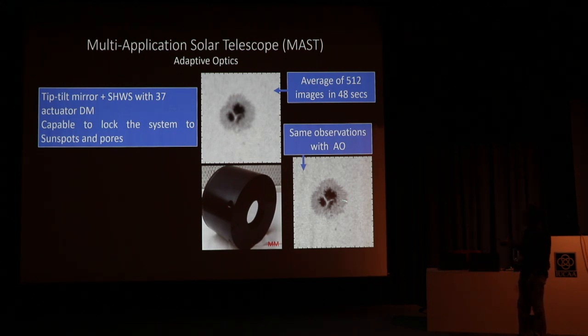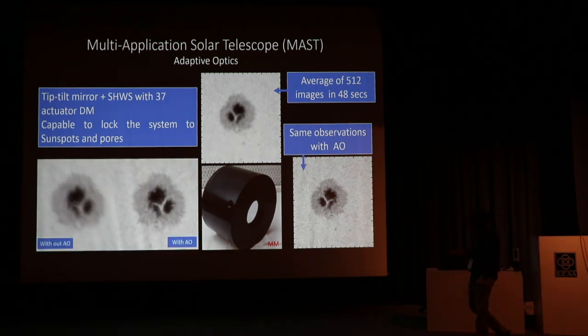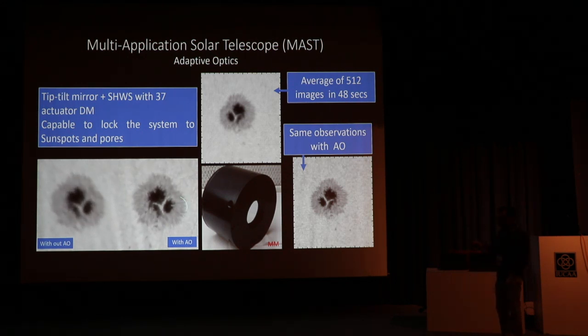This image shows an average of 512 images in 48 seconds taken without the adaptive optics system, and this is the same observation taken with the adaptive optics system. You can see the same images before and after the adaptive optics. I will show you another movie, which I think uses the same data set. This is without the adaptive optics system and with it. We still need to improve, but I think we are almost there in locking the system to sunspots and pores. I will tell about this later.